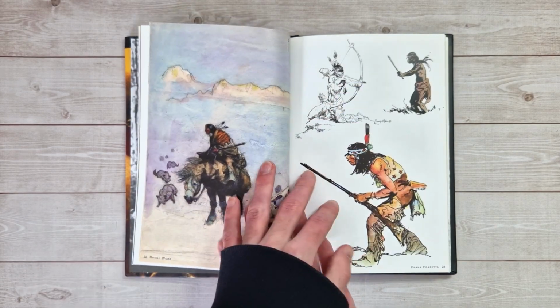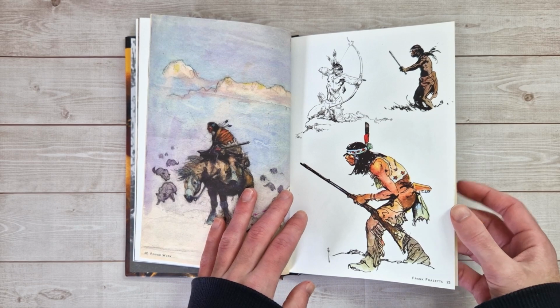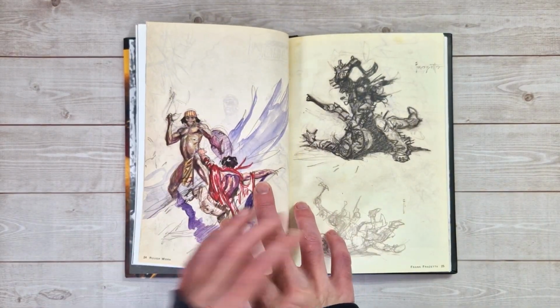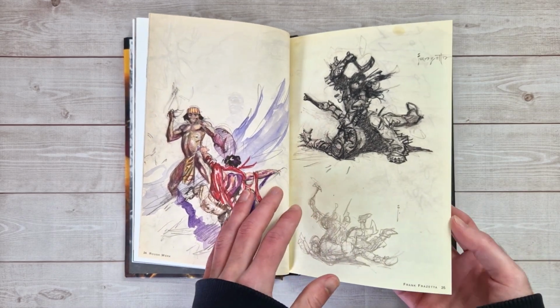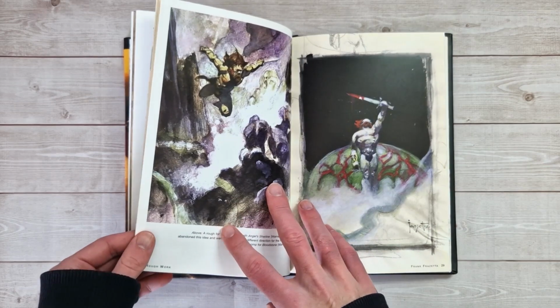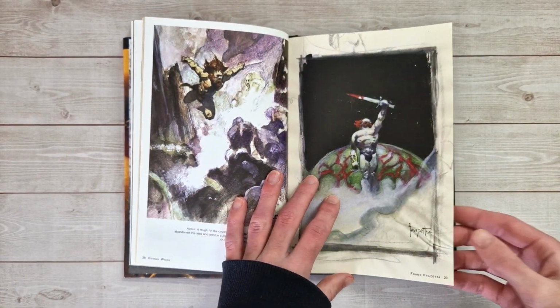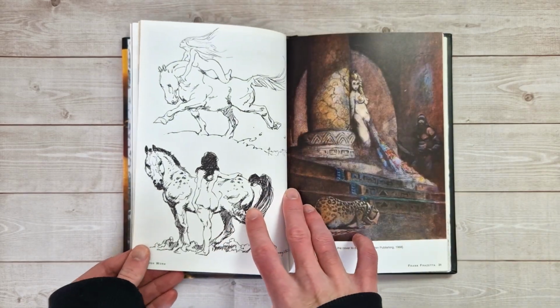This one has a lot more colour in it, and it does have paintings. The other one is more, I think it's more pencil work, although it's been a while since I looked through it. But it's always really fascinating to see the preliminary work, the sketches before he moves on to the paintings. The downside to this book is it is quite expensive to get hold of now, and as I say, the pages are a little bit smaller if that bothers you.